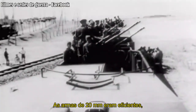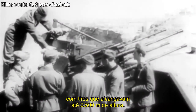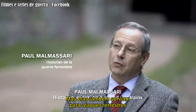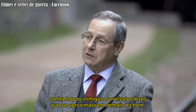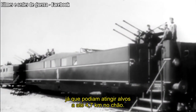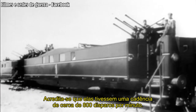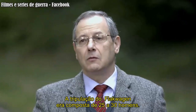The 20mm guns were very effective because they could be used as anti-aircraft, being able to fire upwards to an altitude of about 2.5 kilometers. But they could also fire to the side at objects on the ground, at enemy troops or light vehicles that got too close to the train. Here their range was much greater because they could fire up to about 4.7 kilometers at ground targets, and they're thought to have had a rate of fire of about 800 rounds a minute. The full crew of the flakwagen was between 25 and 30 men.